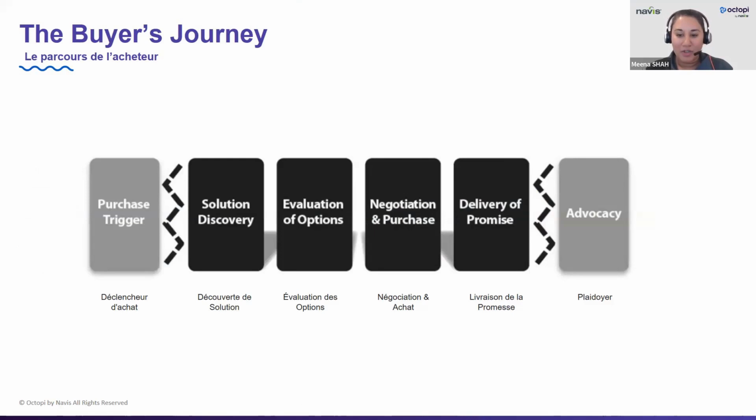This is what a typical buyer's journey looks like. There are different steps, starting with your purchase triggers, identifying needs to solve the problems your organization is having. So first, you would identify your needs. What are your specific pain points? You may then do solution discovery, a bit of market research. You want to see what's available. Evaluation of options, determining what makes sense for your specific needs based on the paths available to you. Then, of course, price negotiation and delivery of promise.